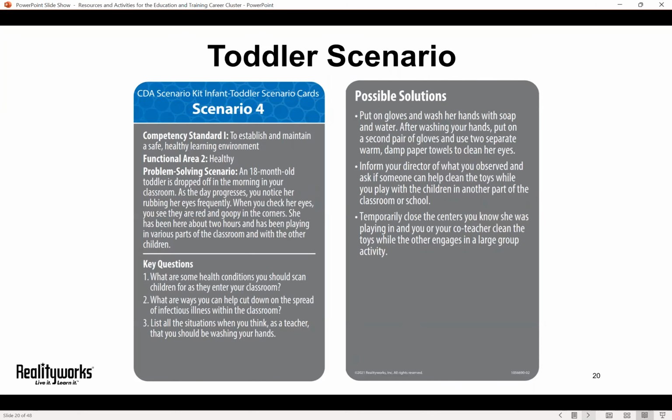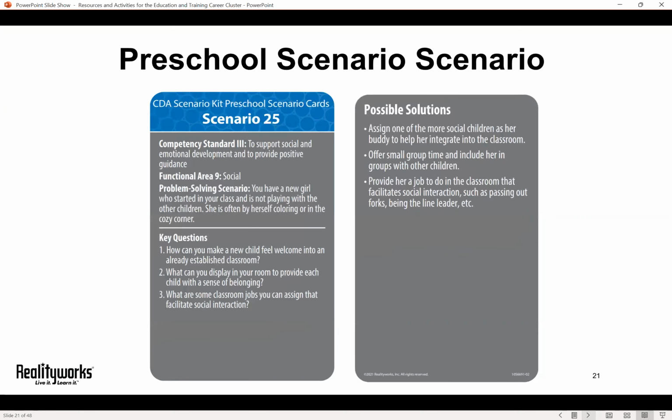Now, this is a toddler scenario that's also from our CDA Scenario Kit. And this scenario focuses on establishing and maintaining a safe, healthy learning environment. And this is one that you could use and try. It's a scenario-based problem-solving exercise. For in-class learning, you could even break students into small groups. They could discuss the scenario, answer those key questions, and then you could have each small group come up with one possible solution before sharing the ones that you see on the card here. Again, very, very flexible and an easy way to do that.